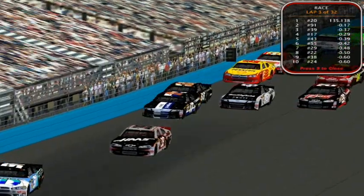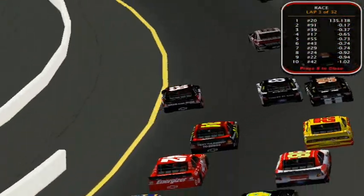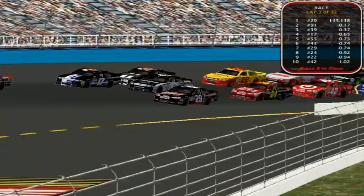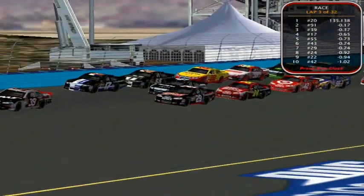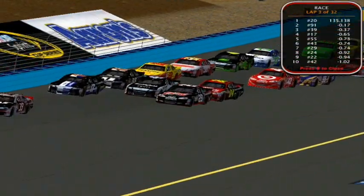And look at them, they're going 3 wide back here. Steven Gonzalez, Red Bell, and Danny Wells. And oh man, Danny Wells, he's trying to stay deep on the inside. He's trying to bring his good buddy Joseph Lombard along with him.